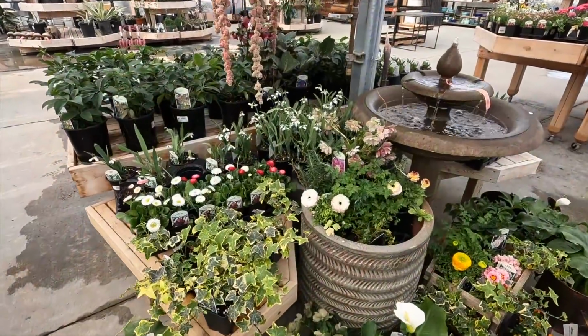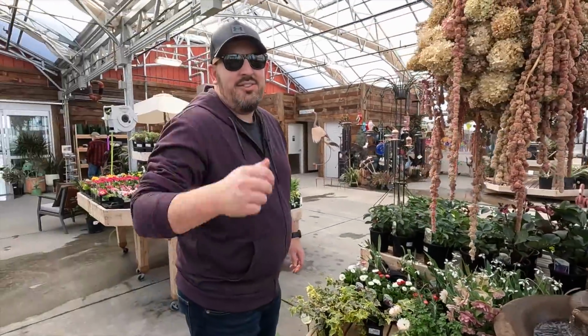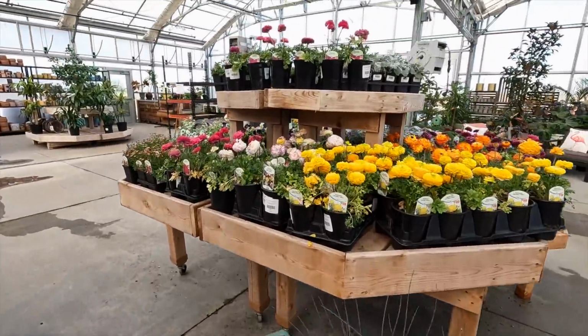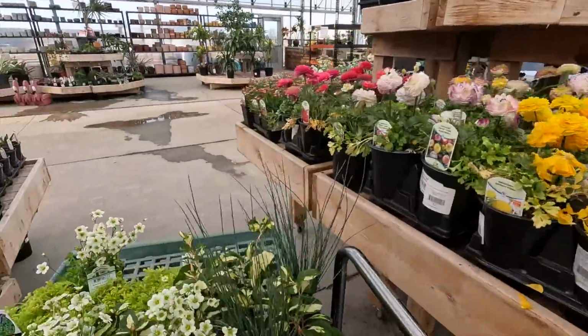Oh, you guys, it's hard not to go just completely to town. I dare you to take one of those up to the counter and say, hey, this looks like juncus to me. Good idea. Ranunculus. There's some Dusty Miller. That might be kind of pretty. Let's go around the other side.